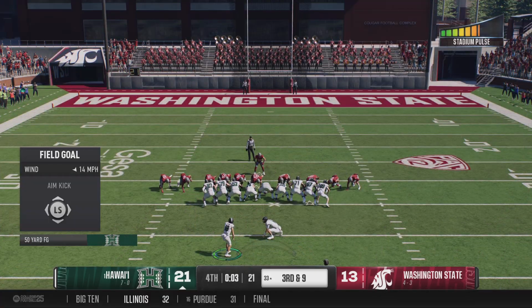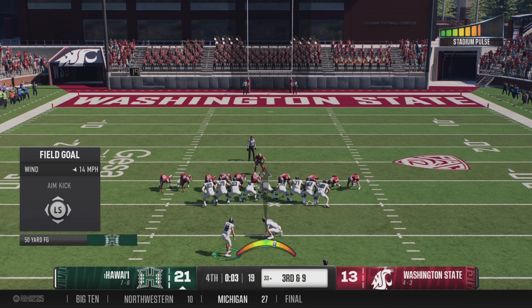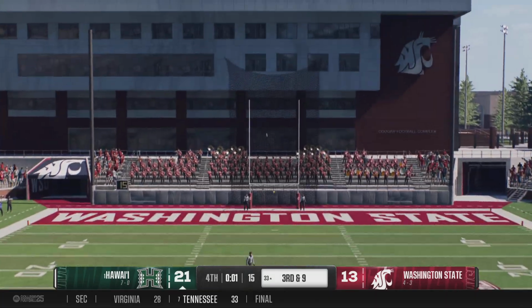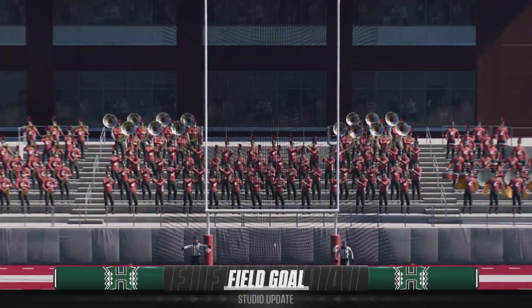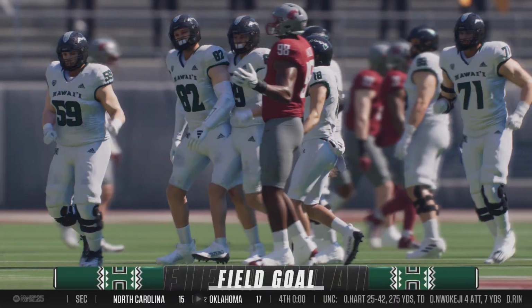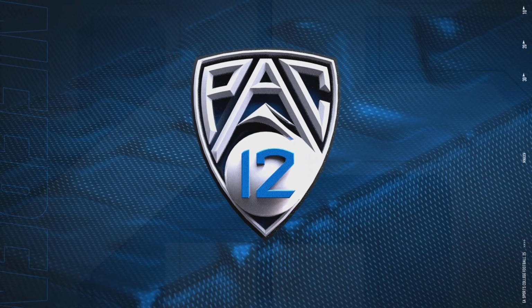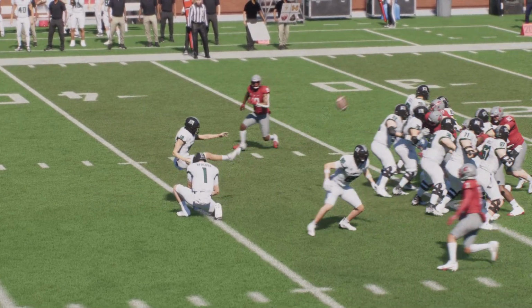They'll send out the kicker to try to salvage this drive, and this to extend the lead late. He boomed it through, a 50-yard field goal showing off that powerful leg. Hawaii, 24, Washington State, 13.